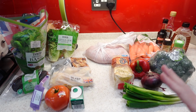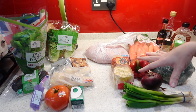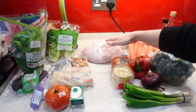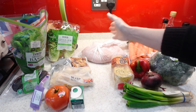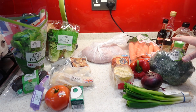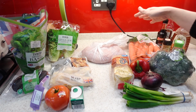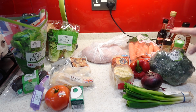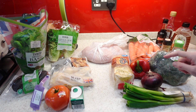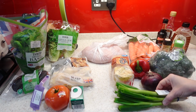Here I have got 2 meals in front of me, but they're both using chicken, which is why I've grouped them together. So I've got 6 really big chicken breasts in here. I'm going to be using 3 in that meal and 3 in this meal. So what I have got on this side is going to be Hoisin sticky chicken. For this Hoisin chicken, I have got 3 chicken breasts. I've got some carrots, some broccoli, a pepper, red onion, some egg noodles, and some spring onions as well.